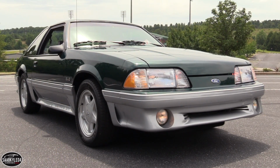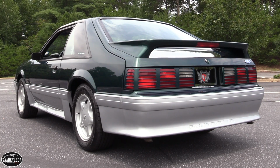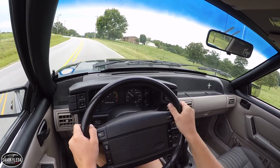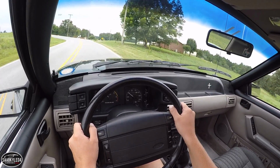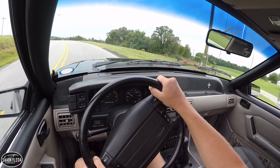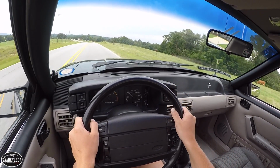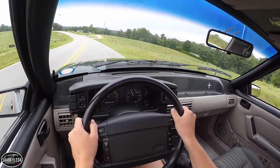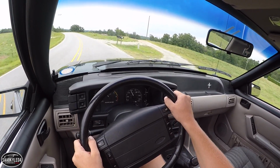I've always had a soft spot for these cars. By the time I was born, they already had been on the market for a decade. Commonly referred to as Fox bodies, as they run on Ford's rear-wheel drive Fox platform, the third generation Mustangs enjoyed an incredibly long production run that spanned between 1979 and 1993. They were far from perfect, but their quirks are what made them iconic.